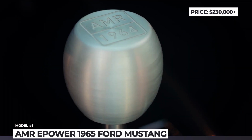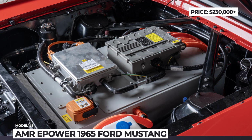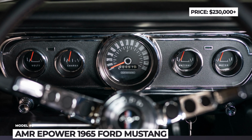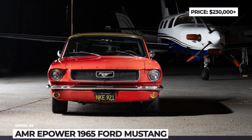AMR equips the electric Mustang with a single E-motor on the rear axle, rated for 300 horsepower and 662 pound-feet of torque. This power allows the modernized Mustang to sprint from a standstill to 60 in just 5.1 seconds.